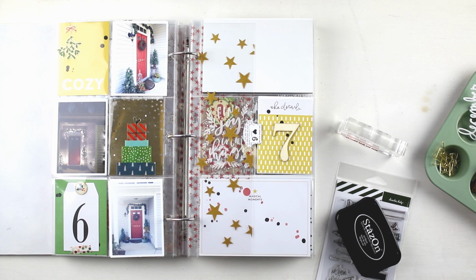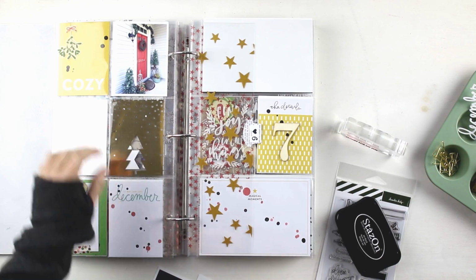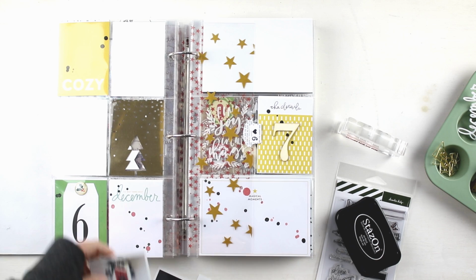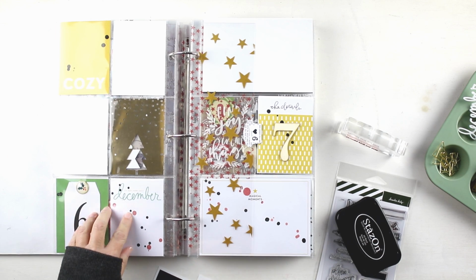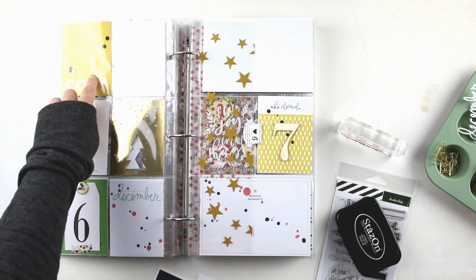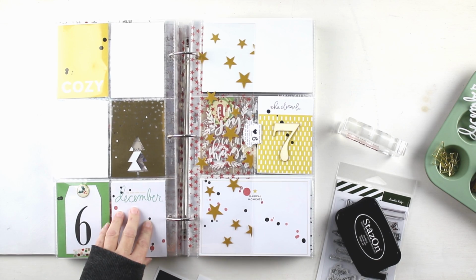I'm working on December 6th in my December daily and my December album. This layout pretty much just fell right into place. I'll show you what I had to begin with, when I was printing off my photos. That's the layout I had created in the foundation stages. My plan was a number card, a journaling card, and three photos, and I have an extra journaling card here.